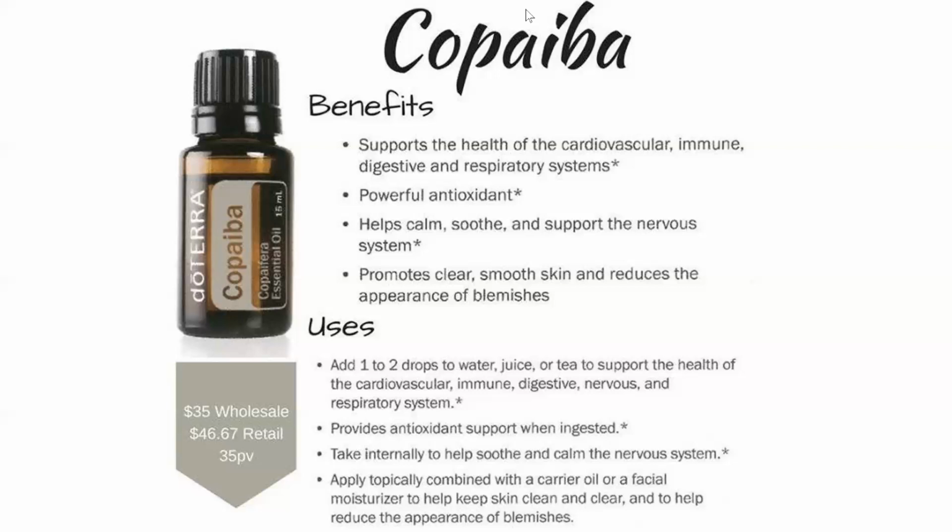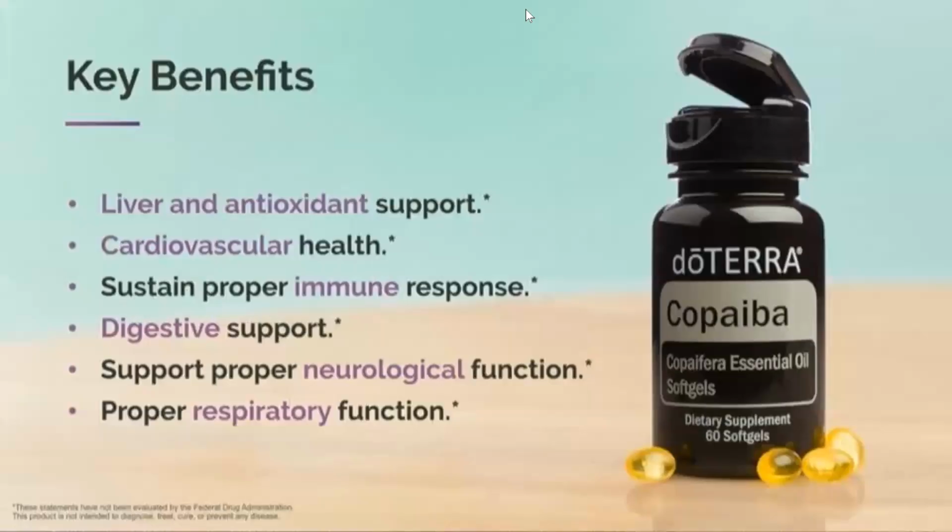So how do you use it? You take it internally, you put it on your skin. It's going to be very helpful in many, many ways. I'm just not going to go into it like I went into frankincense. Copaiba also comes in a soft gel, and I would love it if frankincense did the same, but frankincense is in the Lifelong Vitality that I take. Copaiba has a little soft gel for liver and antioxidant support, cardiovascular health, proper immune response, digestive support, and to support proper neurological and respiratory function. So a lot in this little teeny tiny soft gel. It's very small, very easy to take.